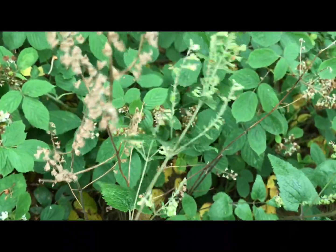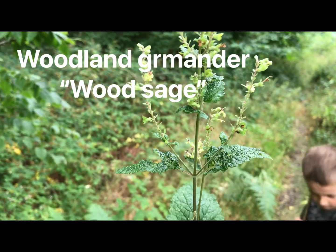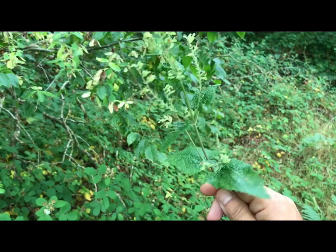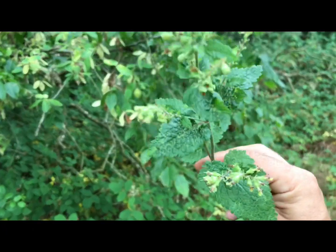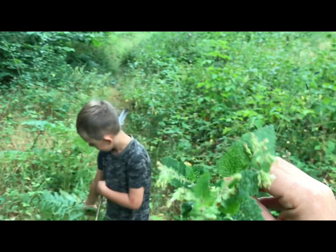Right, so walking through this woodland where we are, we just came across a plant. This plant here, as you can see it, is known as woodland germander or wood sage, and apparently it is an edible. It's said not to have too much herb flavour like sage, but as I say, it is an edible. So when it came to survival, I would eat these. You know, it's just another source of food.